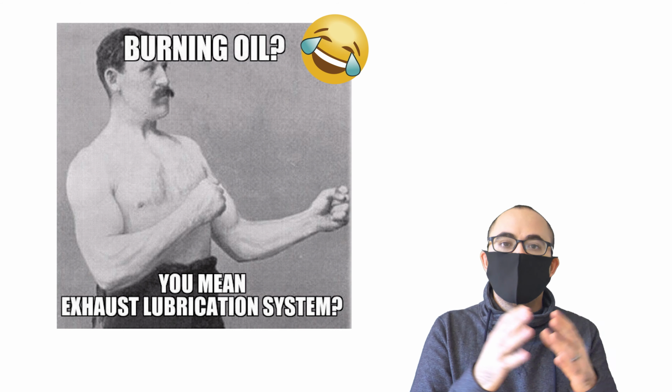So again, to get a good deal when you're buying a used car, it will take some time and research. Go see a lot of cars, go test drive a lot of cars. Hopefully you can use this information to avoid the mistakes that I made.